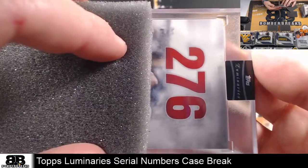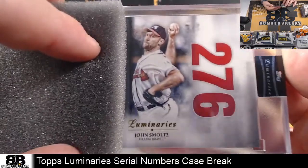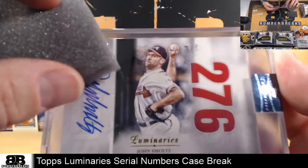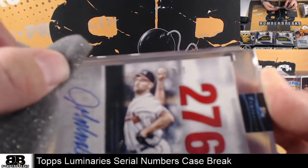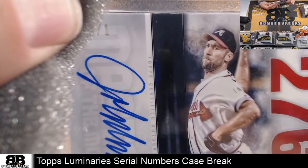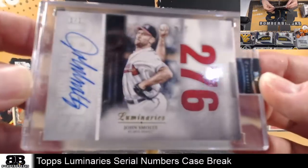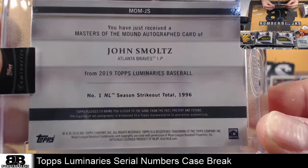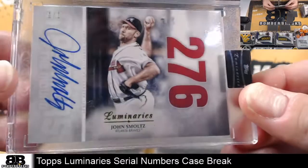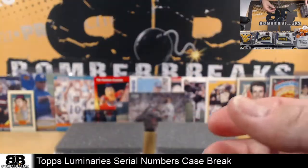Point 276 is our number. Smolty Cat. Smolty Cat, where are you? We found you. Uh-oh. It's a one of one. Oh, it's the one of one. You Braves fans, it's all your fault. Johnny Smoltz. Boom. That is the number one NL season strikeout total of 1996. John Smoltz, one of one. And Patrick with number one. That's Patrick.